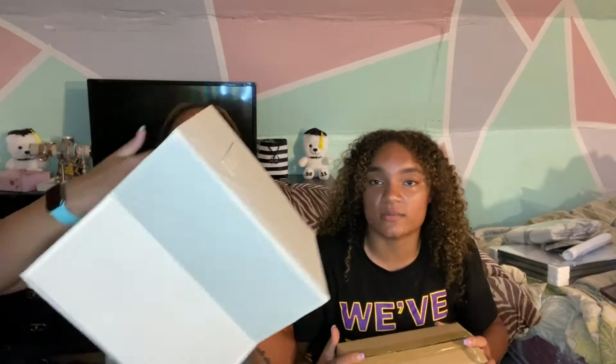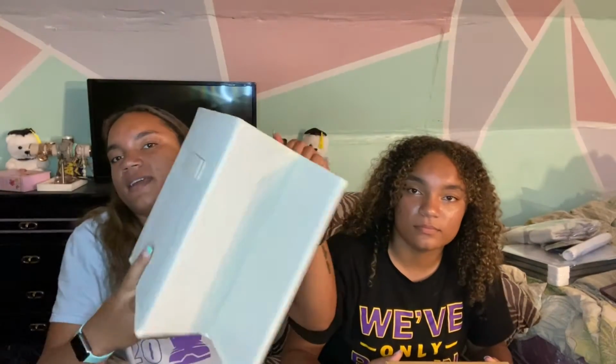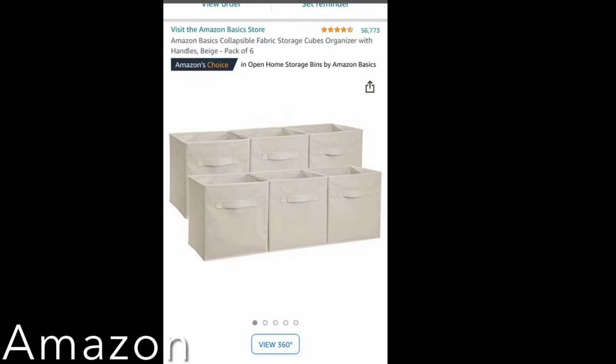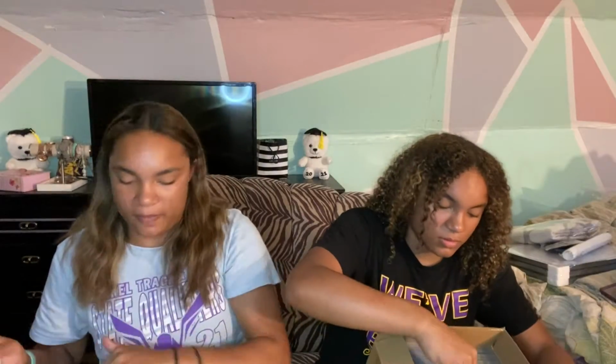And we got these, they're called cloth bins. Storage cubes is what they're called. Like these things. We got two packs of six. One of them is beige, and a gray pack. Two packs of six, so we have 12 all together. And these will go in our bookshelves that we bought from Target.